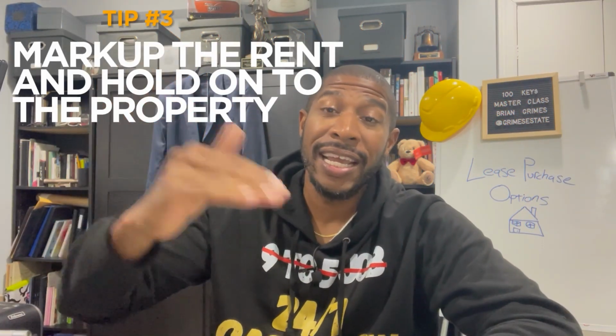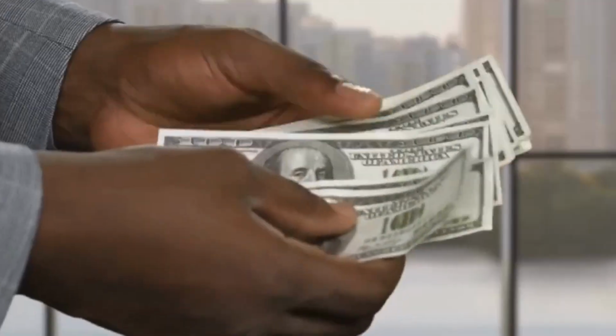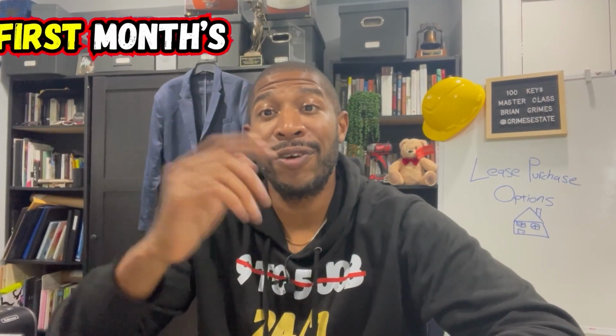Now, what if you want to keep the property long term? Well, if you want to do that, you could simply just mark up the rent and hang on to the property, extend out that lease purchase option, or put in some guaranteed rights to renew and extend that lease purchase option maybe 5, 10, 15, 20 years and continue to collect rental income over the course of time. Because even if you collect first month, last month's rent, and a security deposit, that's gonna put you up on average about $3,000 to $4,000 from day one as you rent this deal out to a new tenant.